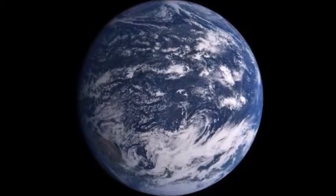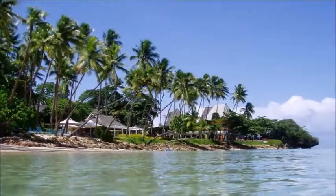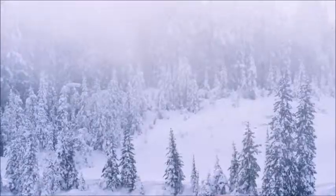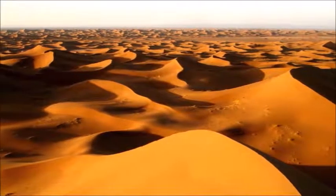Planet Earth is home to many types of environments, including glaciers, tropics, and temperate regions. But of these different types of environments, none is more inhospitable than the desert. What makes a place a desert?